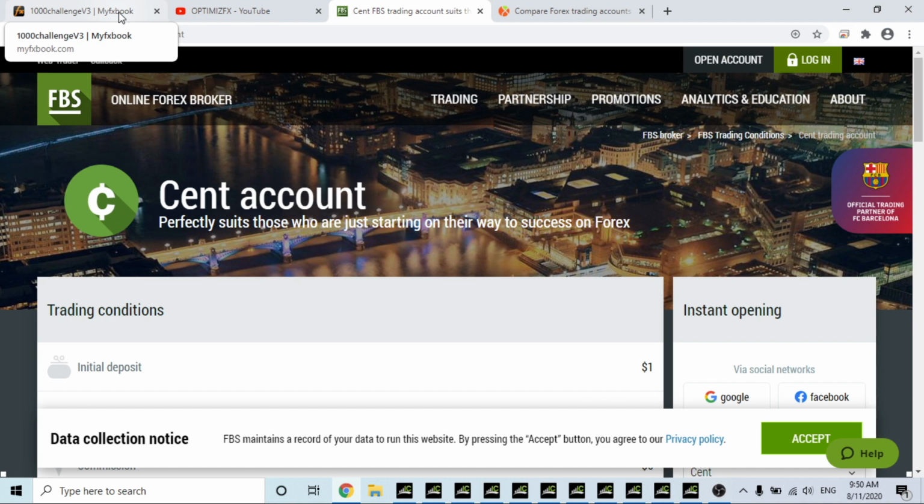Let me know what robots you want me to test the next couple of weeks, and what your thoughts are on Baby Shark. And if you're running any cent accounts, what robots are you trading?